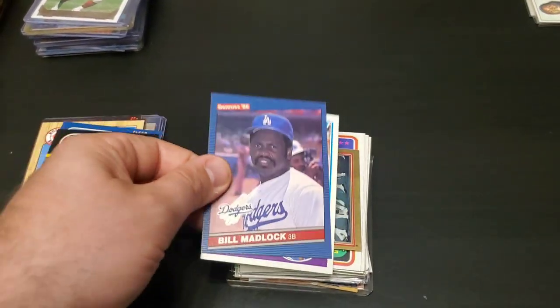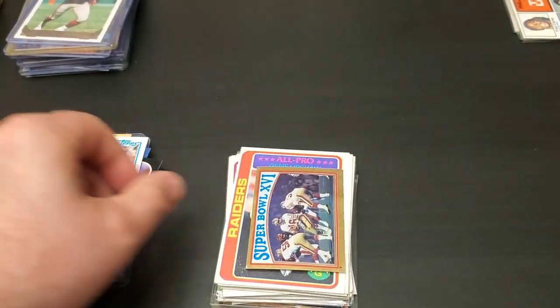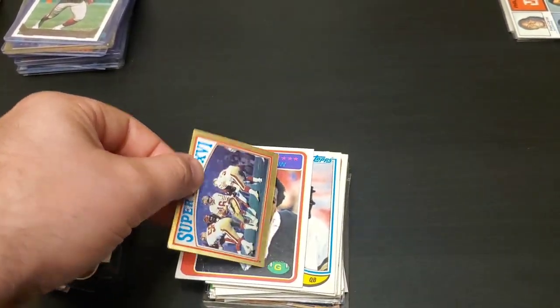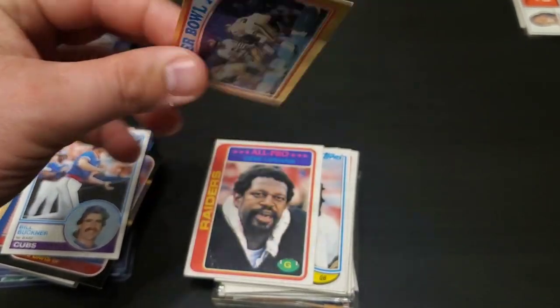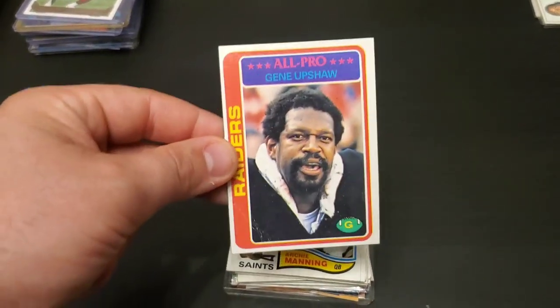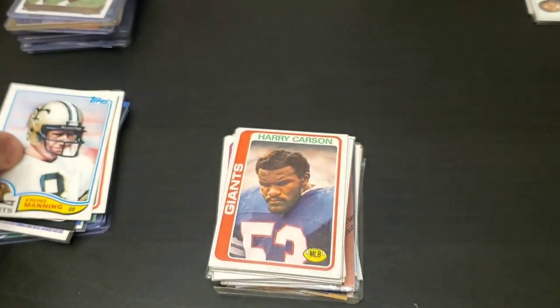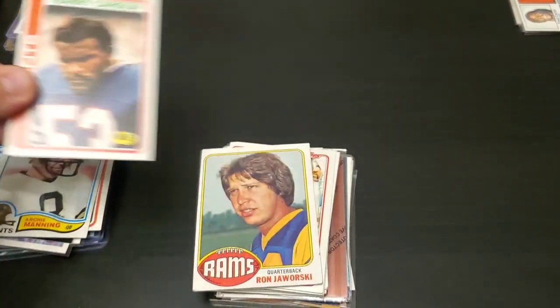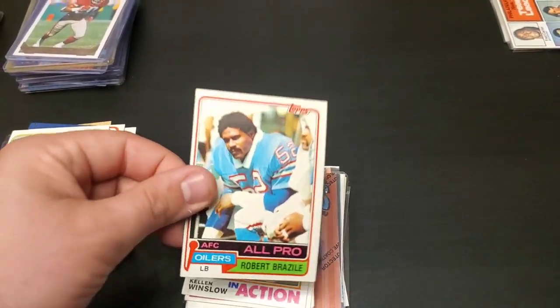Right there we have Bill Madlock. Bill Buckner. I thought this one was pretty cool. Got Joe Montana on there. Got some vintage football. Here's Gene Upshaw. Archie Manning. Harry Carson. Ron Jaworski. Robert Brazil.